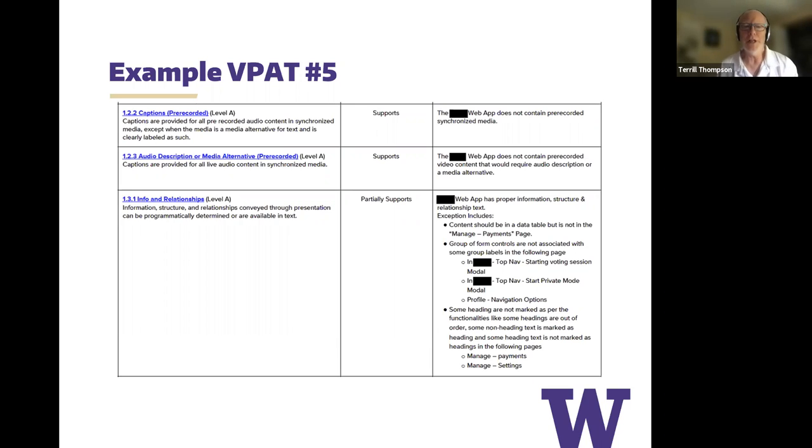On the info and relationships item, this is actually similar to a previous example where they have a very honest and transparent list of exceptions, but it's a very lengthy list. And this actually goes on and on and on for several pages, all of the exceptions. And so again, I question whether partially supports is the right label there. Probably it should be does not support, but that's a conversation that needs to happen.